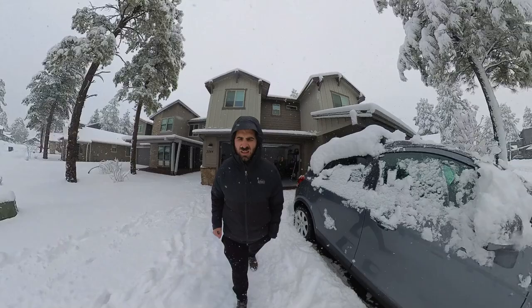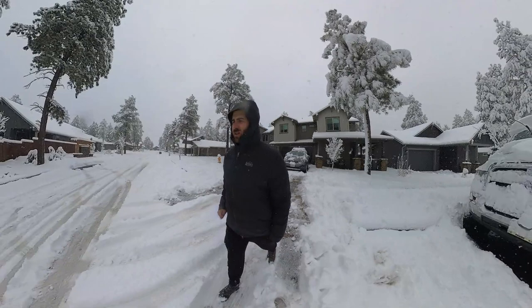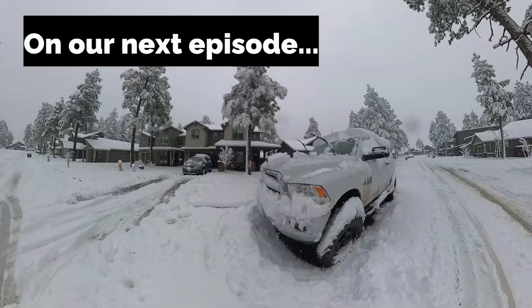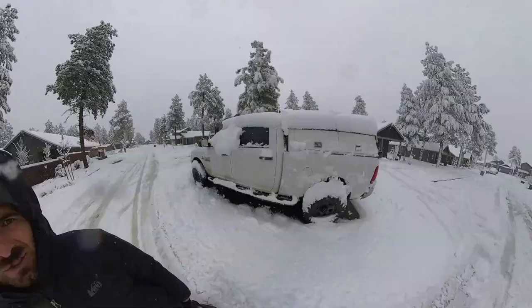Brother made it out, no problem. It's funny, they called for 1 to 3 inches. I think they misjudged. Could tell by the ram that you're getting close to a foot up there now. So it's going to be interesting, y'all.